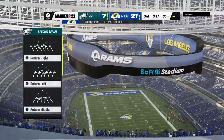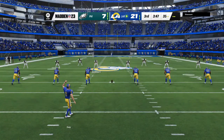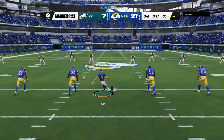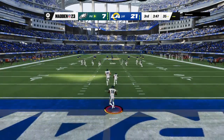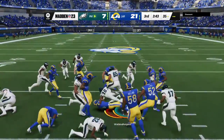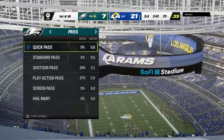Extra point by Gay is up and good. And it's now 21-7. Following the touchdown, here's Gay to kick it away. And here comes a return from just beyond the goal line. And a good return as he'll be stopped just shy of the 30-yard line.